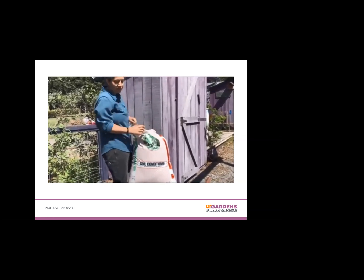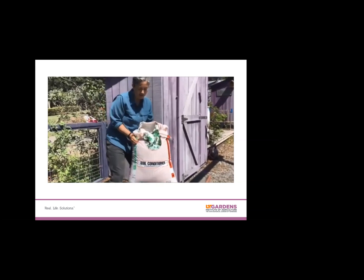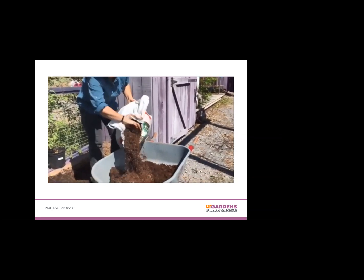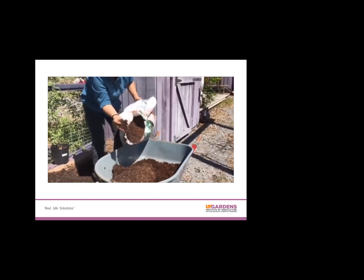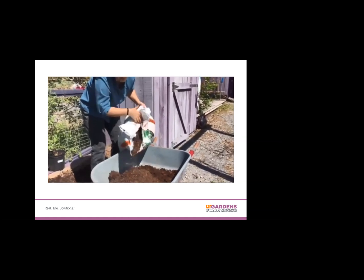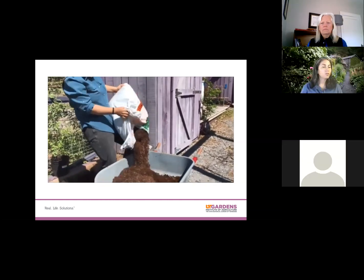Make sure that everything that you're adding to the hole is nice and wet. This bag has been out in the rain, so it's good and moist in here. You can see how fine this material is, and I can smell the pine smell from it. So I know it's going to be a good acidic amendment. I'm just eyeballing about another third of that.